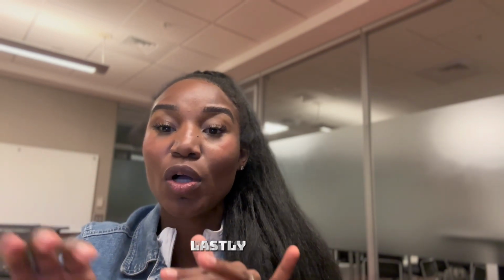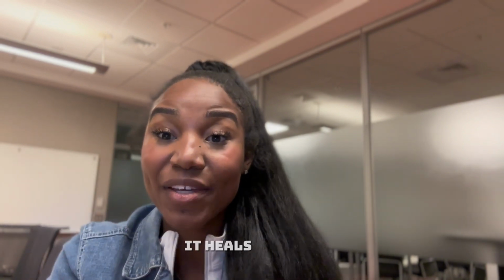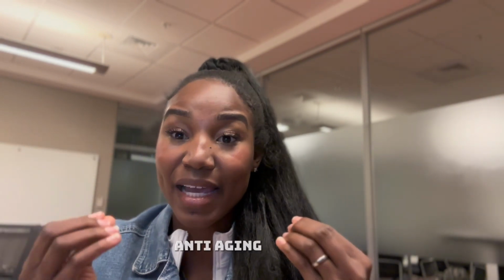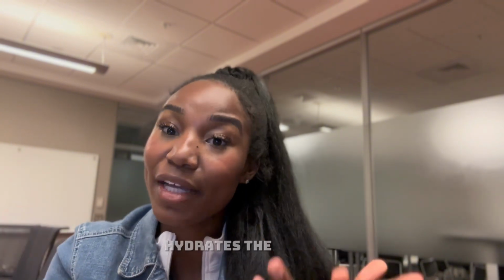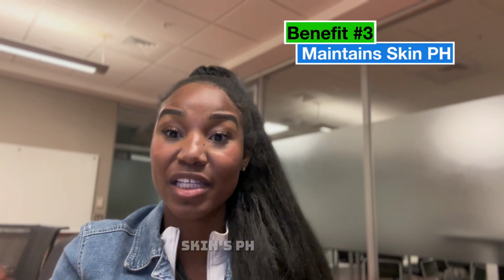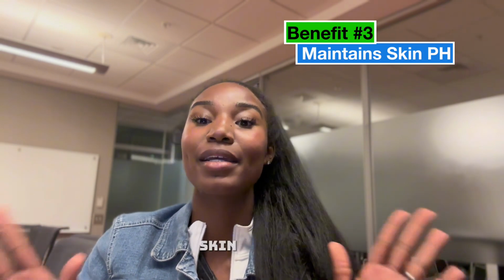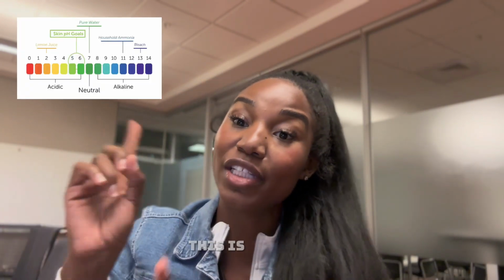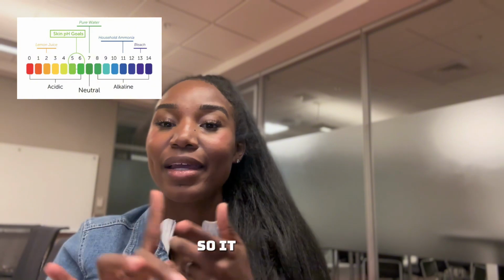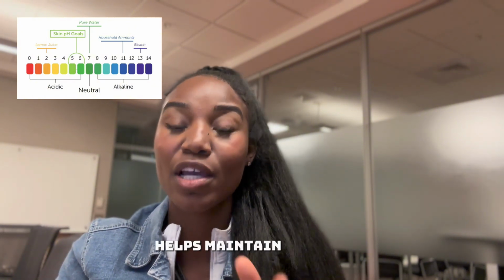What I want you all to understand about rose water is that it heals the skin, right? It fights those fine lines. It's an anti-aging product. It also hydrates the skin and moisturizes it. It's a natural moisturizer. And then it helps maintain your skin's pH balance. I know a lot of us are like, what, pH balance exists in your skin? Yes, and I'll show you guys a chart. This is where you wanna be. So it helps, it heals, and it helps maintain, which is huge.